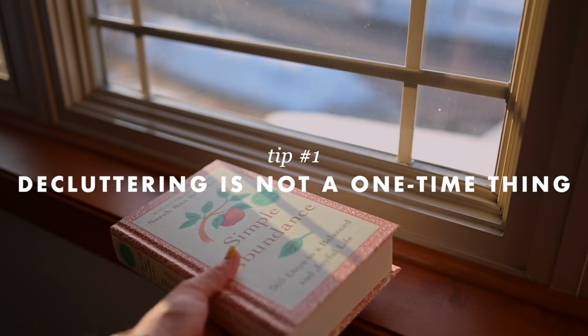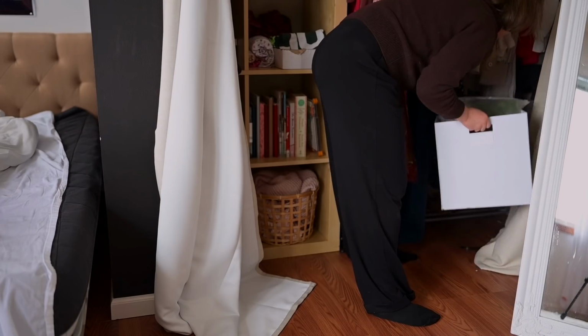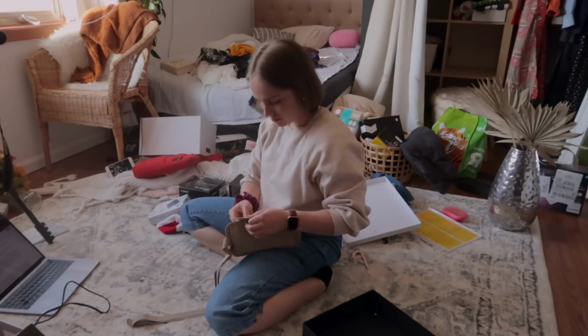So my first tip of many that I'll share in this video is that decluttering is not just a one-time thing. After you declutter, you'll have to learn how to bring less stuff into your life, and you probably won't be perfect at that. So you'll have to do some decluttering in the future, hopefully not as intense, but a little bit.